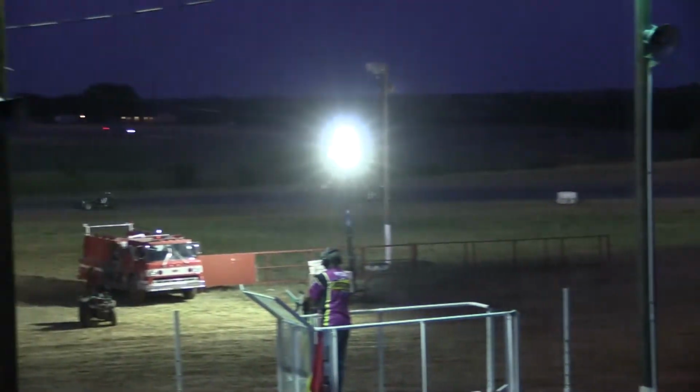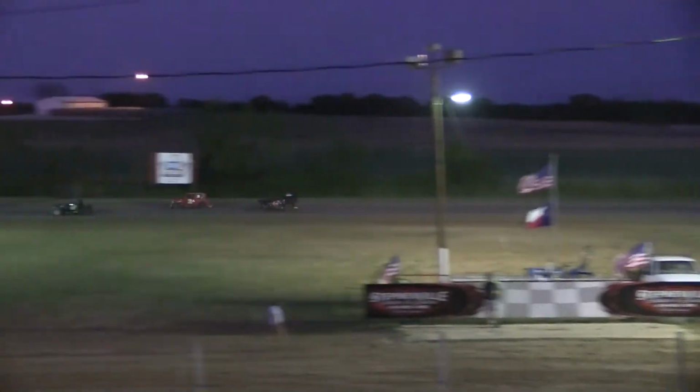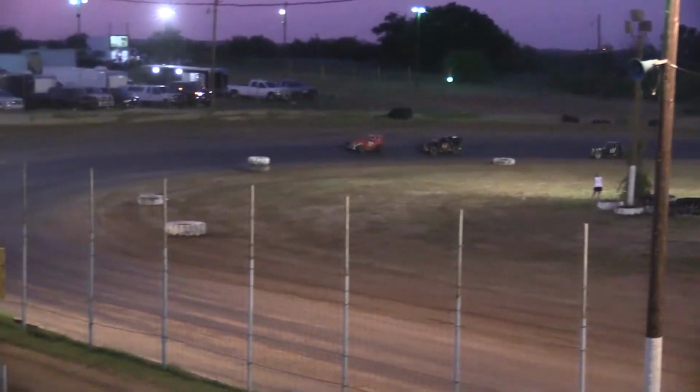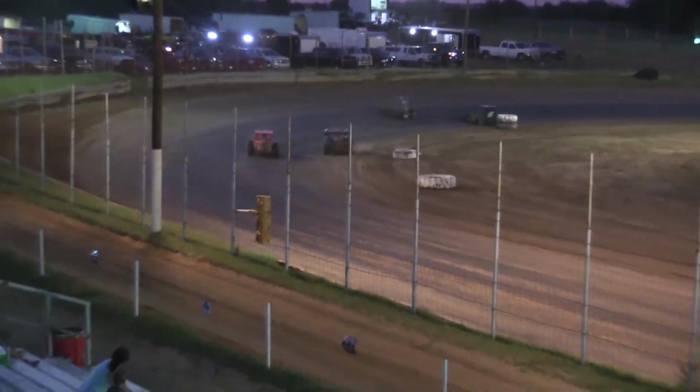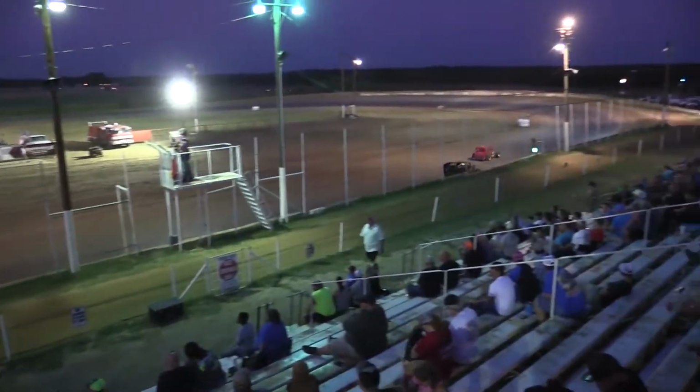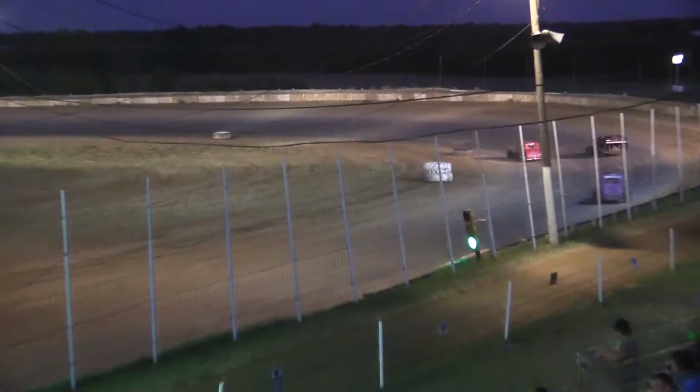Backstretch into turn number 2. Down the backstretch into 3. Armstrong, Klinkenbeard. Klinkenbeard tries to take the low side out of 4. Armstrong gets the better of the exchange. We're coming up on 2 laps to go this next time around.